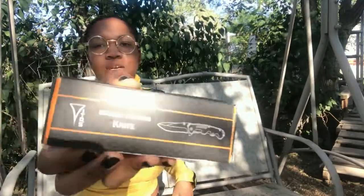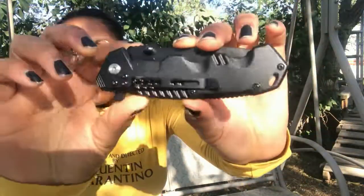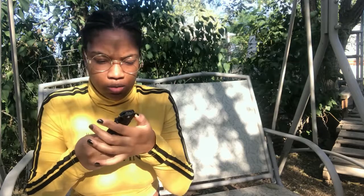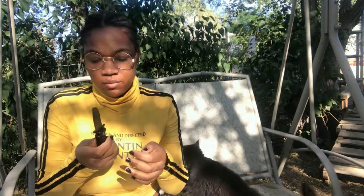This is what I got. It's a military hunting knife. Somebody stole my last knife, which I find interesting. Oh my gosh, this feels nice. Look at this. Ooh, does it have a lock? It does. I definitely could have cut myself. So this is the knife.